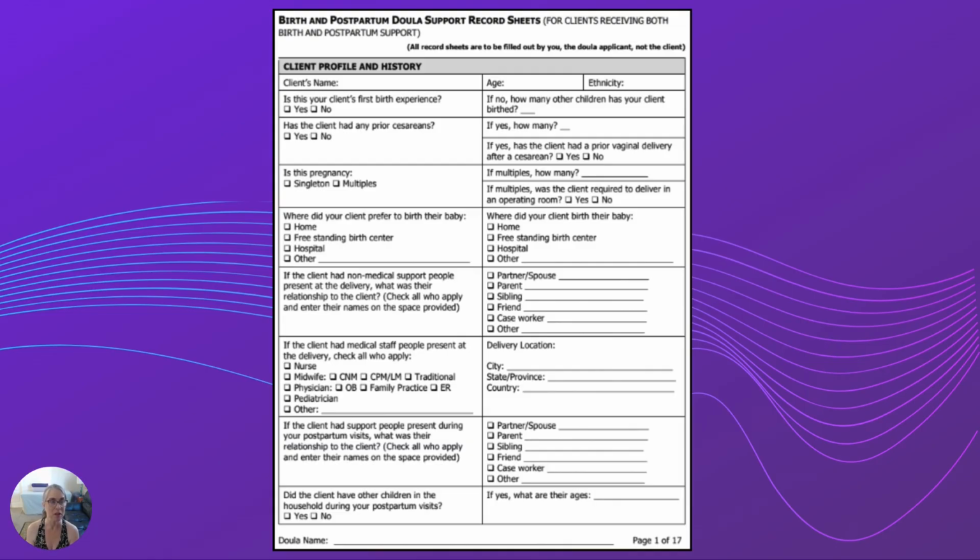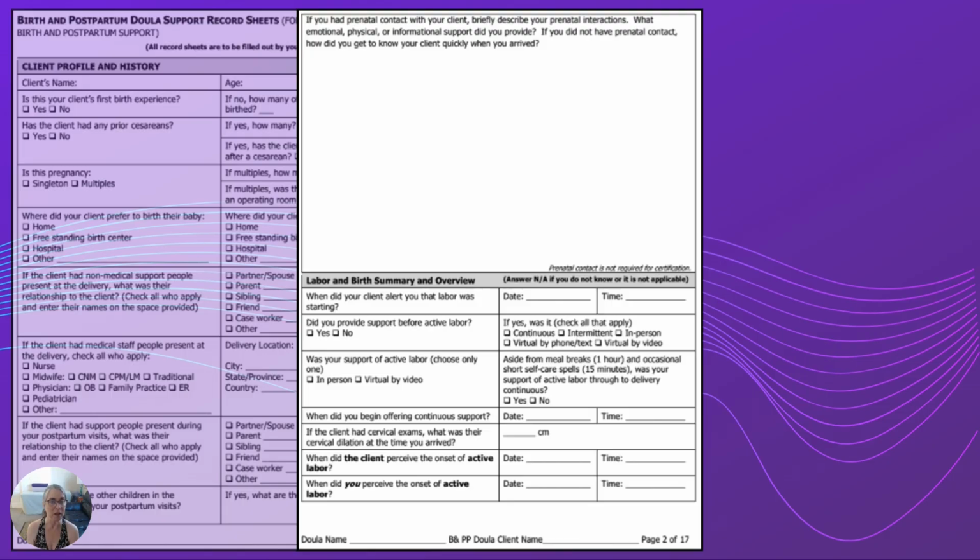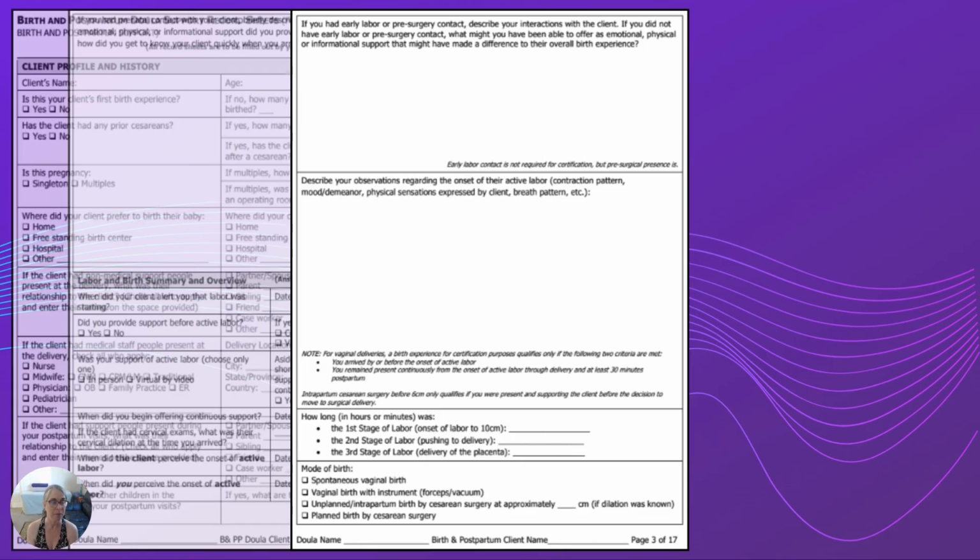The first page is their profile and history. The second has a question about your prenatal contact. If you didn't have any prenatal contact, we still want you to include something here. What would you have done if you had contact with them before they were in labor? Now, there's a question here about early labor or pre-surgery contact. What did you do to offer emotional, physical, or informational support during that time? And again, if you didn't have contact in that time, make sure to add something there for if you had been.